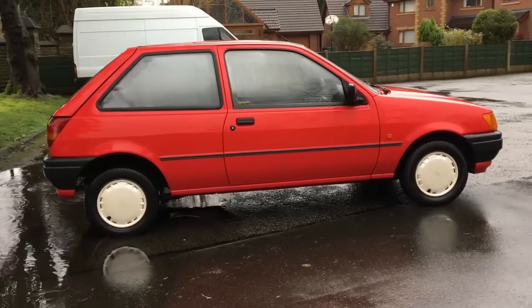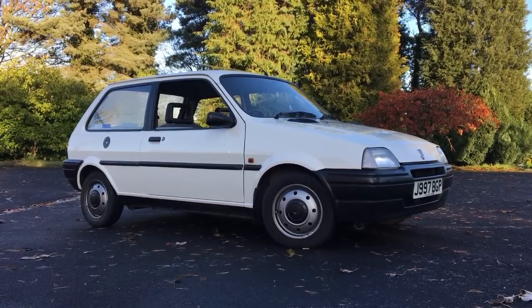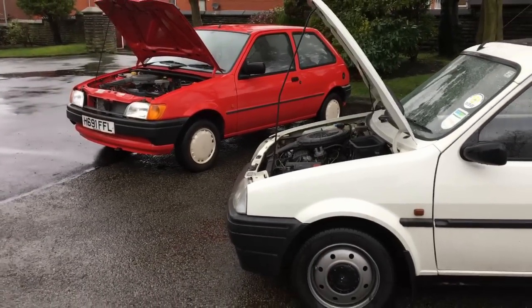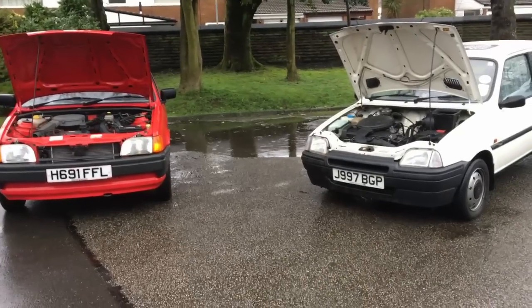Both cars won What Car's Car of the Year, the Fiesta in 1989 and the Metro in 1991. Let's dive in, and we'll start with the engines. Both cars have carburetor-fed 4-cylinder units, but that's where the similarities end, because these are two very different engines.